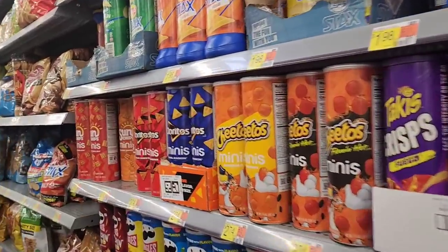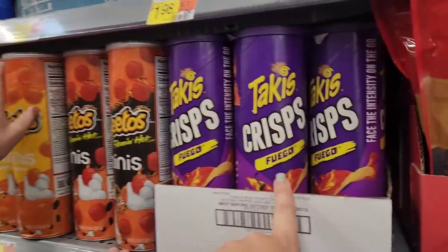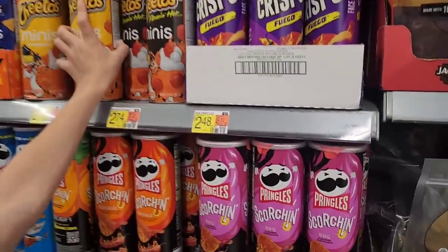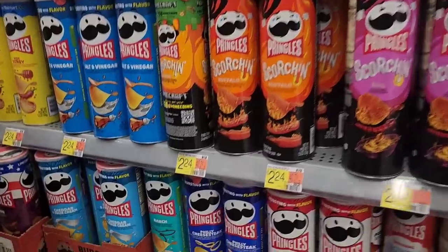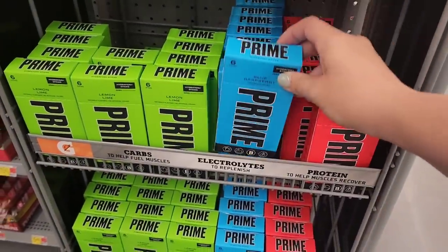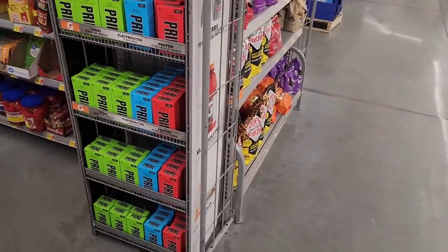So they've got like mini sun chips, Doritos, cheese, what are those, like cheese balls, Flamin' Hot Minis, Takis. No, they were just cheese balls. I would like these, chips. But I would probably be the only one. Chips. I like them. The scorching ones? Philly cheesesteak. What is this? Is it like water flavors, but it's Prime? It's not. It's electrolytes. What's that mean? Kind of like Gatorade. Is it by Gatorade? No. It's by KSI. Apparently, I don't know all the cool stuff.